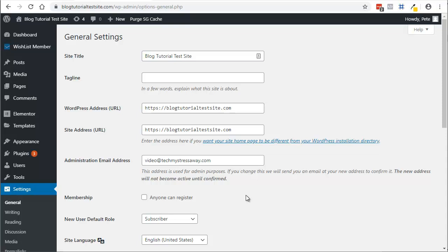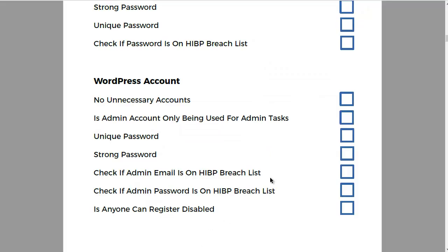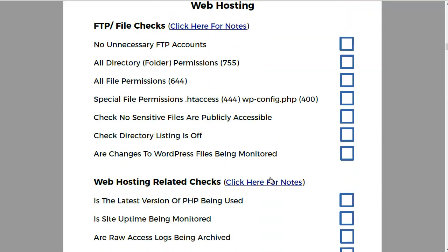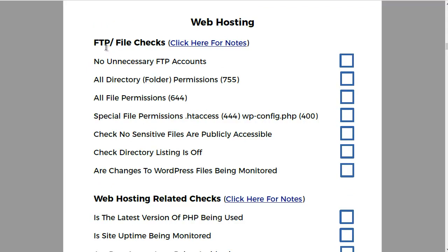My advice would be to leave this unchecked unless there's definitely a reason you need to leave it checked. So if we go back to the checklist and move to the next section, the next section is about your web hosting account. Some of this stuff will not apply to everyone. It really depends on the type of hosting you've got. First part is to do with FTP and file checks.